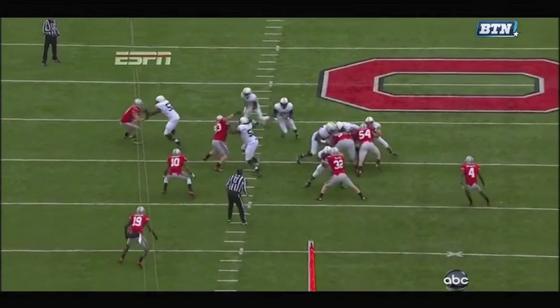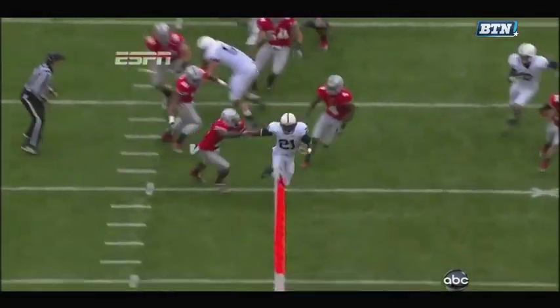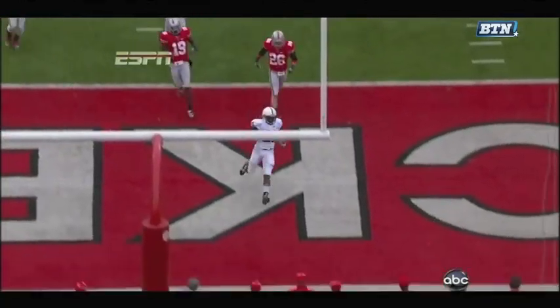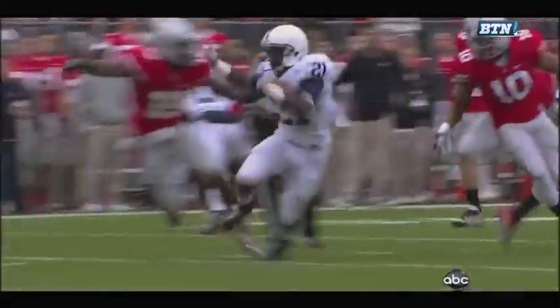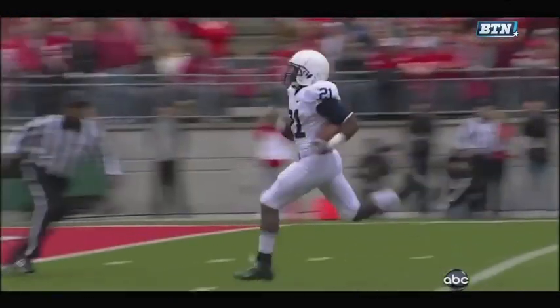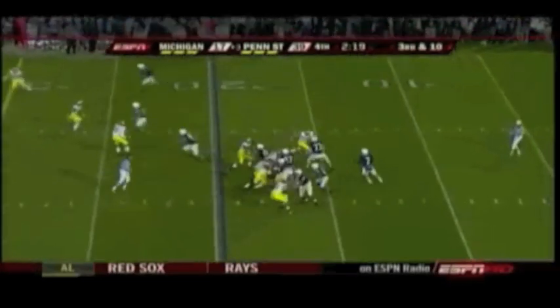Well, Curtis Drake lines up as a quarterback in that wildcat and just hands it off in a little bit of fake. And a good job of going north and south. There was no move at all by Stephfon Green that time. He just went straight up the middle for the touchdown.